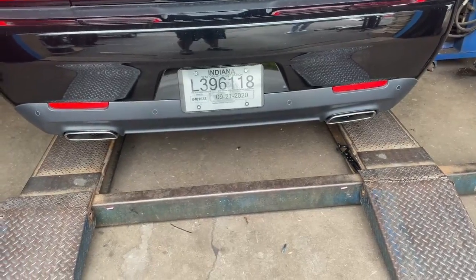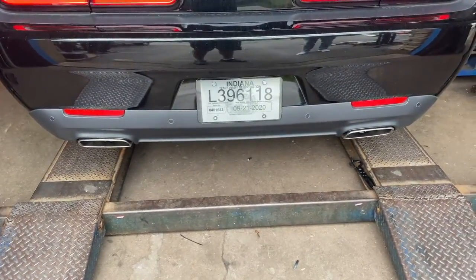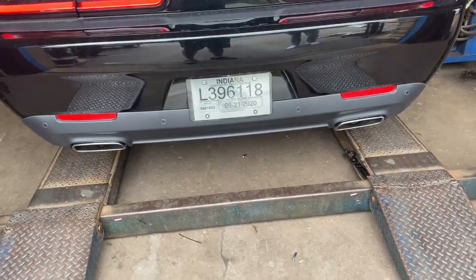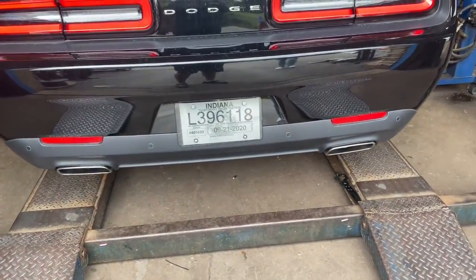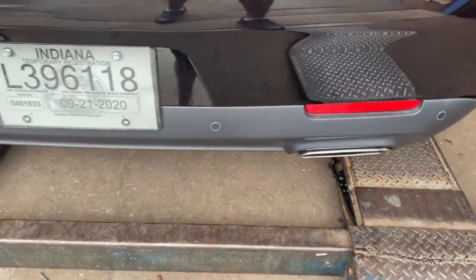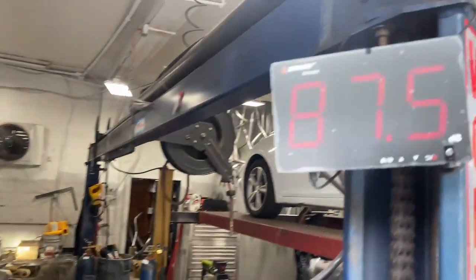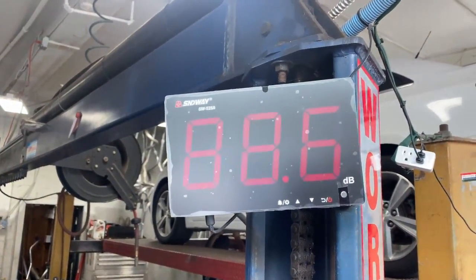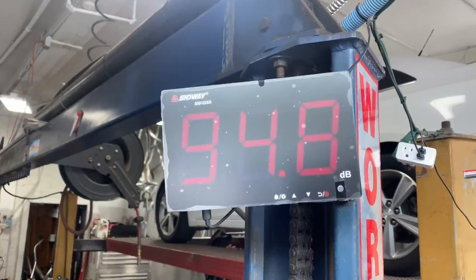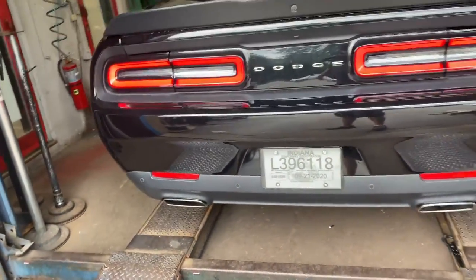What do you think? Yes? Yeah, that's perfect. I don't think you want it louder than that. He didn't want any drone inside, and I think the way we did it, he's not gonna get any drone. Give it gas. Yeah, it's about 95. It's perfect. Yeah, I like that.